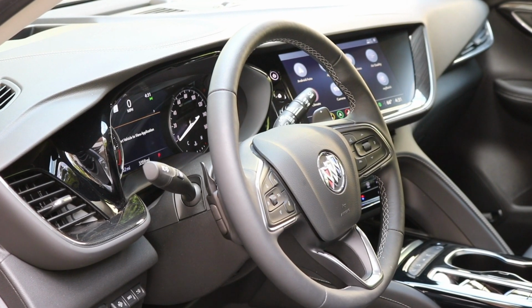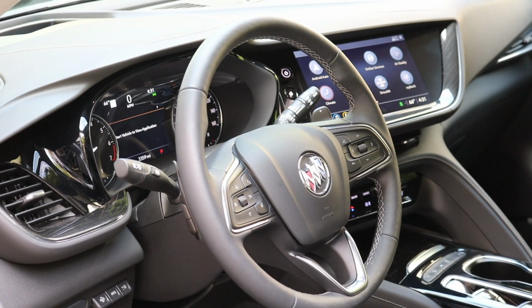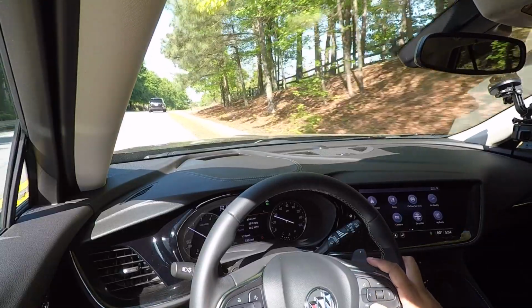Overall, I think the interior is nice. There are some things that are missing, but it is a quiet ride. You have to admit, it's a quiet ride. It's a smooth ride for sure. Actually, it's smoother than the previous Buick we reviewed. And I think that's thanks to that 109-inch wheelbase this vehicle features. I feel great. I feel planted. I feel like I'm comfortable.